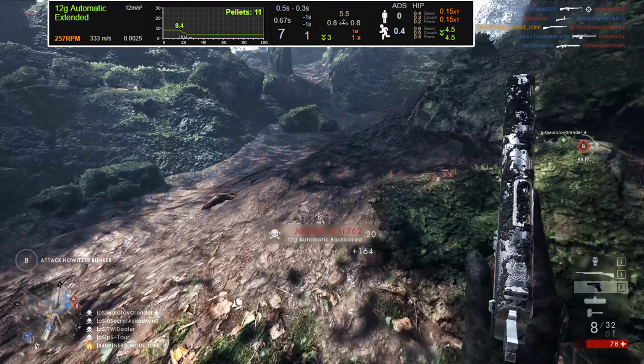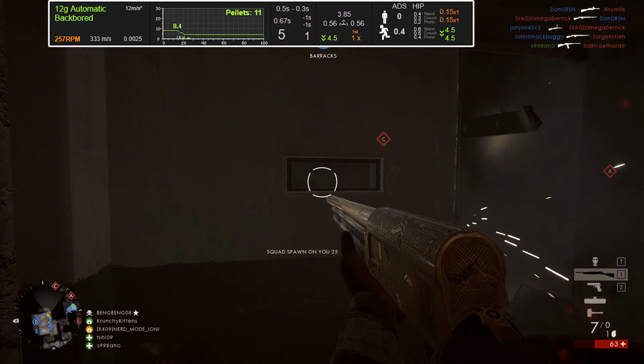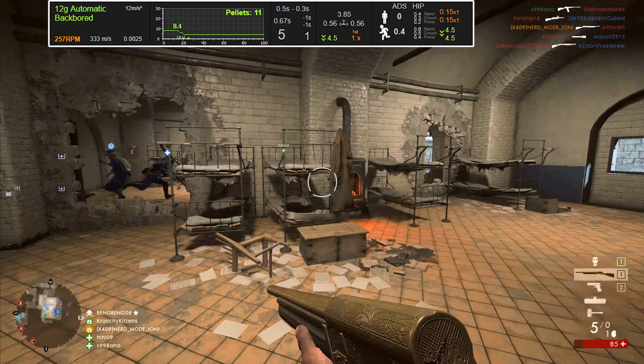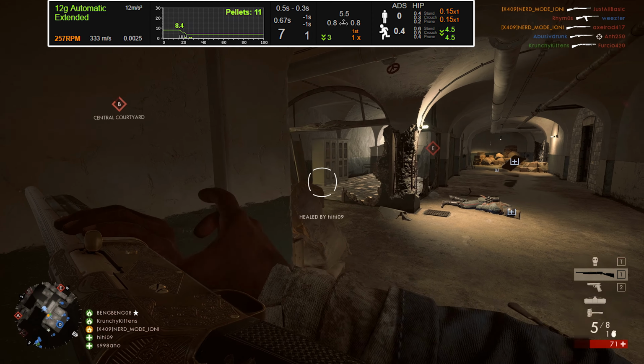Switching over to the Backboard variant, we do get to see some slight deviation from the original 2 variants. For starters, the Backboard variant does a maximum of 8.4 damage per pellet up until 14 meters. After 14 meters, you'll notice a gradual decline of the overall damage being outputted at range, and once you reach 21 meters, you'll be doing a minimum of 4.2 damage per pellet. One of the saving graces of all 3 variants is that each shotgun shell contains a total of 11 pellets. As a result of this pellet capacity, in extreme close quarters, all 3 variants possess the ability to one-shot kill an enemy player.